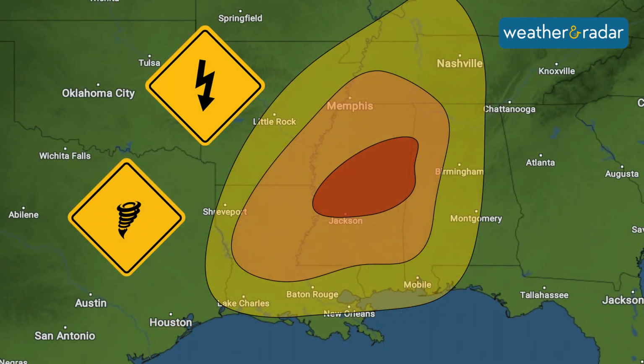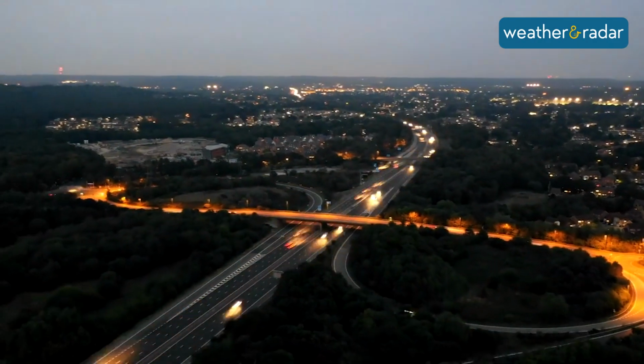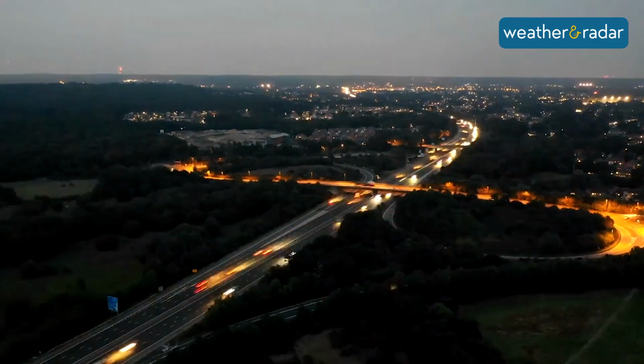Finally, both a slight and enhanced risk have been issued from western Texas to central Tennessee and southward into much of Alabama and the far western Florida panhandle. Tornadoes, damaging winds, and large hail are all on the table for these spots, so it is very important to have at least 3 ways of receiving a severe weather alert. Many of these storms will be happening during the busy afternoon commute, so be sure to check the weather radar before you head out anywhere and head into the car.